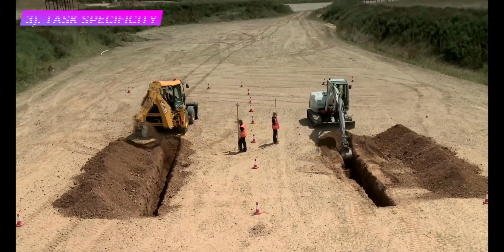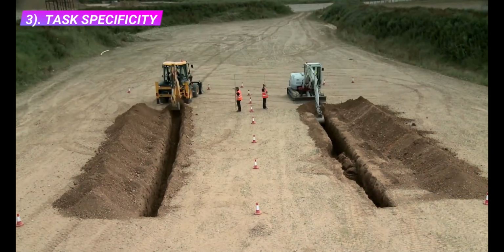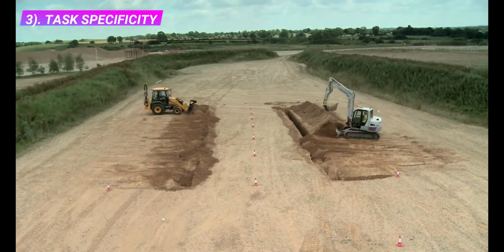Task specificity. Some tasks, like digging, can be done using a backhoe or excavator, but there are others that are really only possible for one machine or the other. Evaluate the specific tasks and attachments you foresee needing on your project and make sure the equipment you choose is capable.